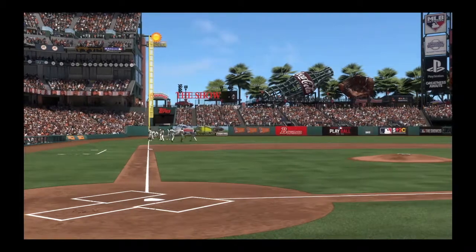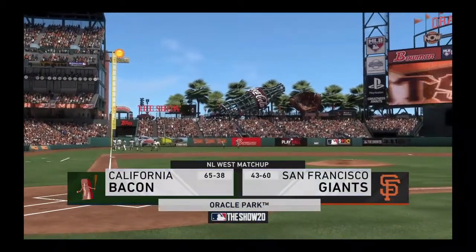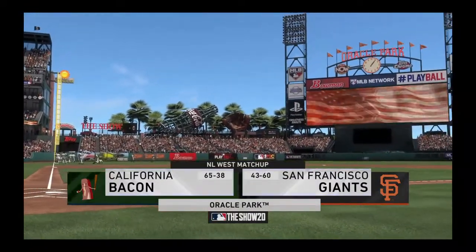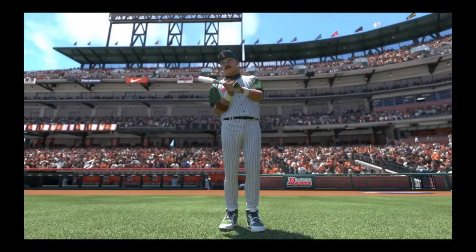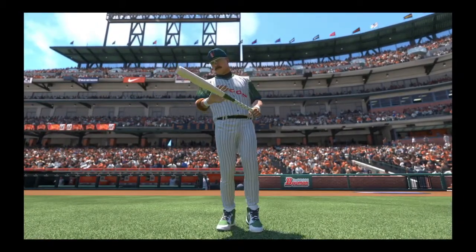MLB The Show's coverage of Major League Baseball is on the air. A good one on tap for you this afternoon between the Bacon and the San Francisco Giants. Jason Giambi, the league's current home run leader, will look to add a long ball or two to his total next.